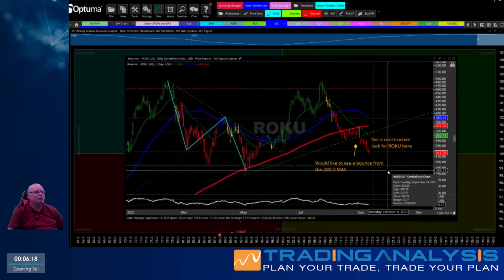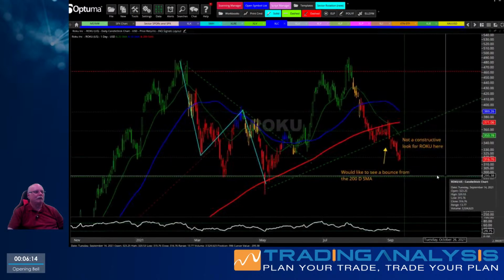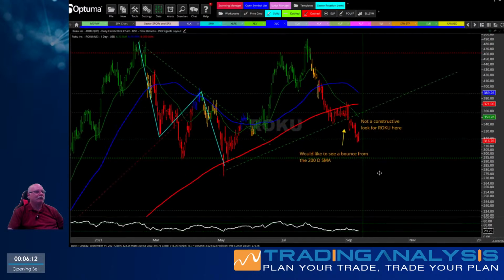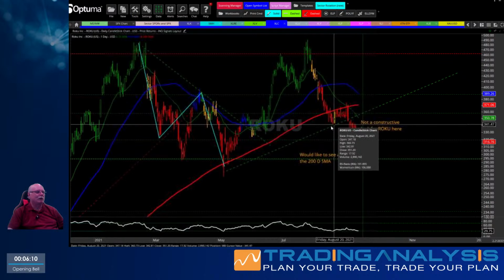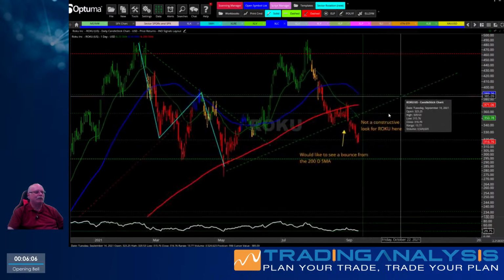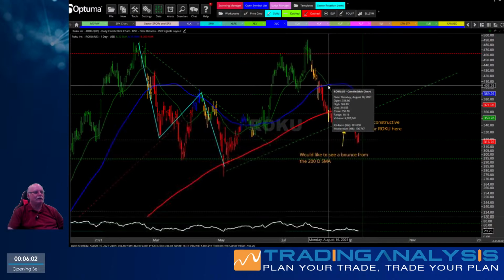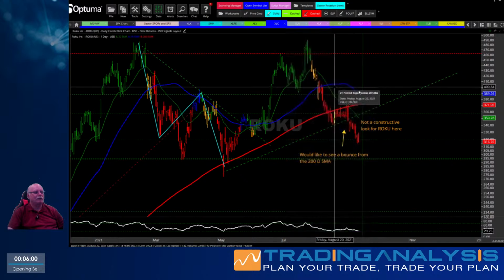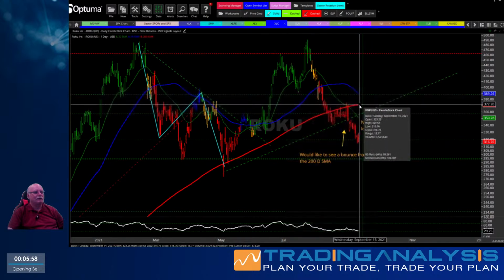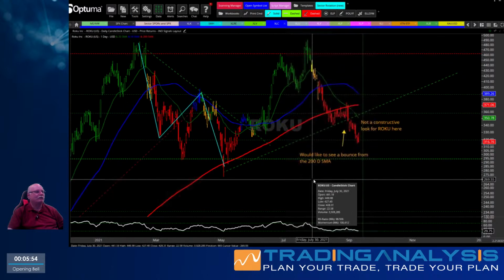Let's take a look at Roku. I know Bennett has certainly got a wave count on Roku, and it's not looking constructive, because what I was hoping was that this low here was going to be anchored as a support for a new uptrend. The price action broke below that, and you can see here the 20 crossed below the 50. The 50 is about to cross below the 200. This is not a constructive look for Roku.